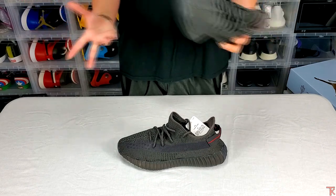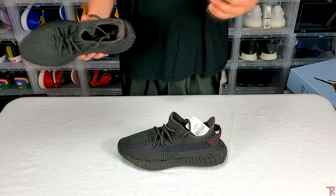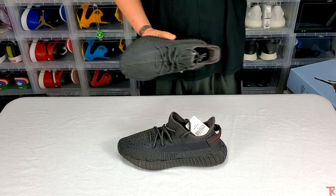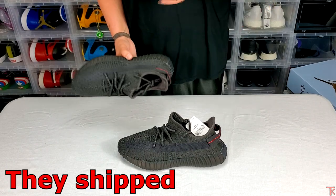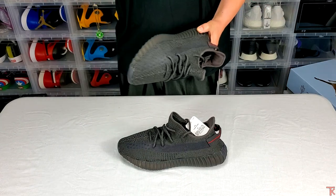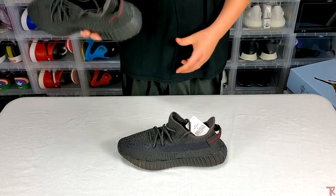So thank you to the sneaker gods for letting that glitch happen to let me through, to be able to get these. Because if I were relying on the two that I got from Yeezy Supply, I would be pissed right now. I'm already angry because they canceled two of my shoes for some reason, but then they let the other ones go through. At least I'm getting something, but whatever.